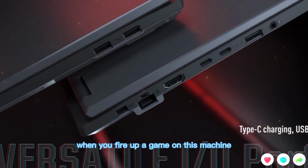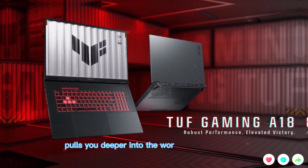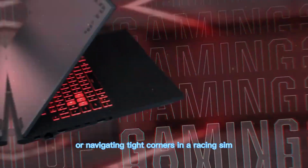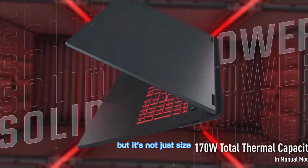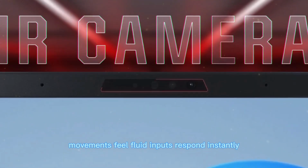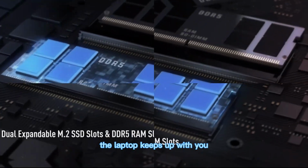When you fire up a game on this machine, the first thing that stands out is the display size. 18 inches of space pulls you deeper into the world you're exploring. Whether you're battling in a massive open-world RPG or navigating tight corners in a racing sim, that extra room makes everything more immersive. But it's not just size. The refresh rate is tuned for smooth gameplay. Movements feel fluid, inputs respond instantly. And even in the most intense moments, you don't see the lag or stutter that breaks immersion. The laptop keeps up with you.